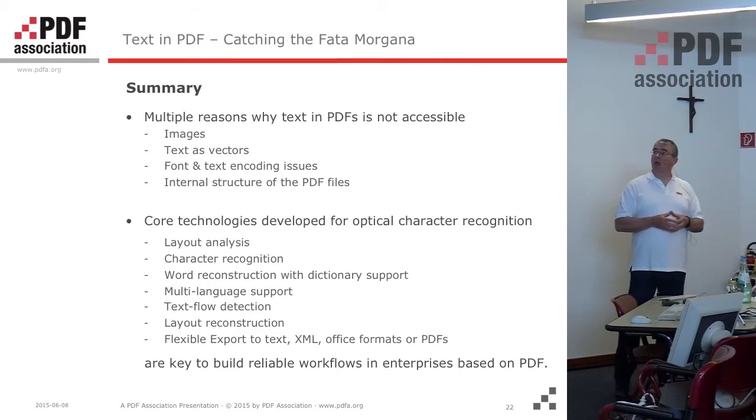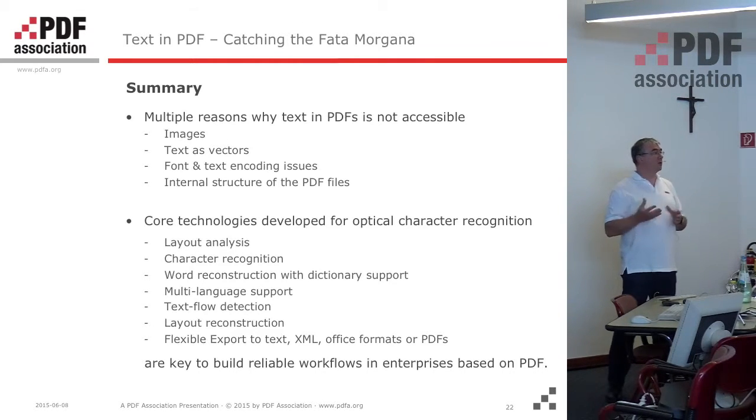natively. The core technologies coming out of the OCR development that is now ongoing for over 20 years has layout analysis, it has character recognition, it reconstructs the words, it removes hyphenation when words are hyphenated through the other line, so you can reconstruct it for full text accessibility. Then of course we have multi-language support and also mixed type of documents. This is also information you get when you use toolkits. The engine guesses and uses dictionaries to look it up, what language might be the proper one.